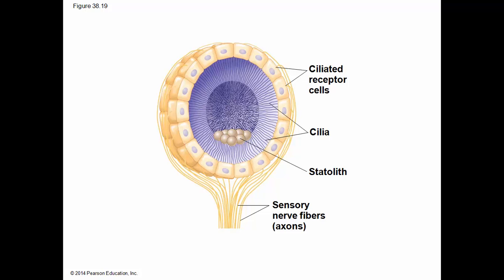Okay, here's the invertebrate localization sensor, the statocyst of an invertebrate. The settling of granules called statoliths in the low part of the chamber bends cilia on receptor cells in that location, providing the brain with information about the orientation of the body with respect to gravity.